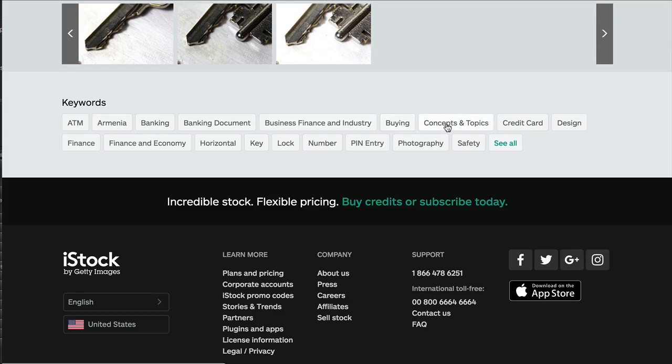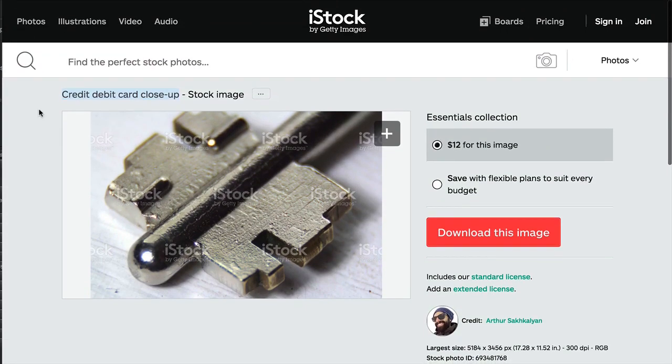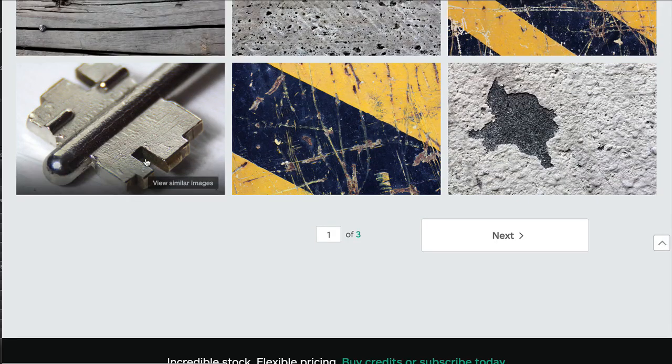Concepts and topics, sure. Okay, it's not a credit card. So check your keywords. It is a key, it's a lock, and possibly pin entry. I could see needing a key. It's obviously photography, so you're just diluting the power of your keywords, okay? So that might help you there. Make sure you check your keywording in your descriptions. They need to be accurate, because if someone searches credit card, they are not going to buy this if they are looking for a debit card close-up, okay? So just some help there.